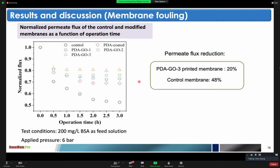Then we investigate the membrane antifouling property of the control and the modified membrane. From this figure, we can see that compared to the control membrane, our modified membrane showed better antifouling property. For example, at the end of operation time of 3 hours, the normalized permeate flux reduction of the control membrane is around 48%. However, for the PDA-GO3 membrane, it's around 20%.